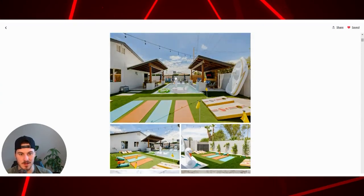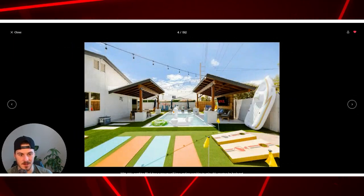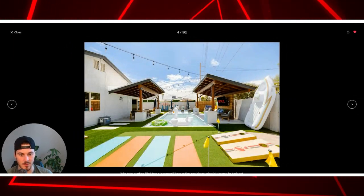Now, the next thing I want to point out here is actually these lights that go from here to here, to here, to here, to here, all the way across, right?